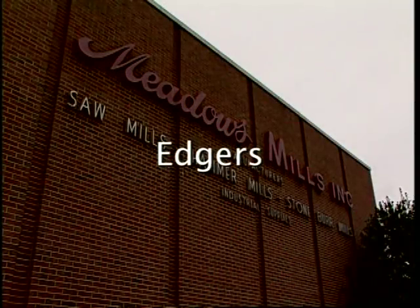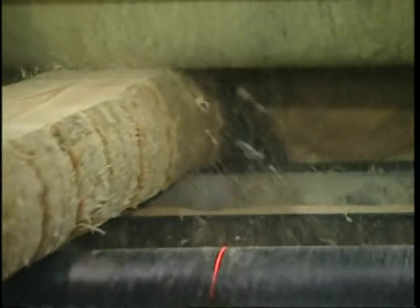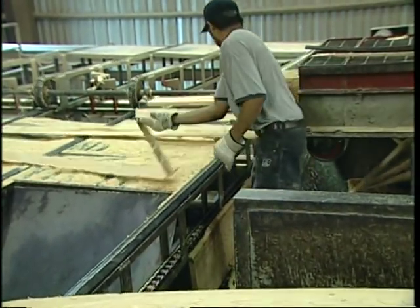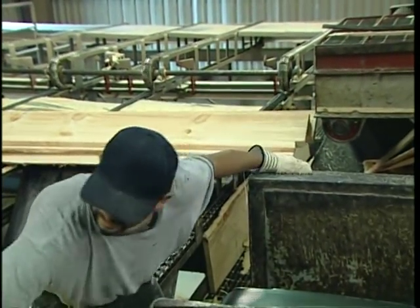The use of edgers in combination with your sawmill significantly increases production speed and can reduce the number of workers. Meadows offers a variety of models. It's all about time. You can cut individual boards one at a time on your sawmill, or you can cut a large cant on your sawmill, then send it through your edger to cut multiple boards in one pass. If high production is your goal, talk to us about edgers.